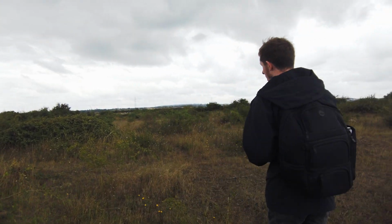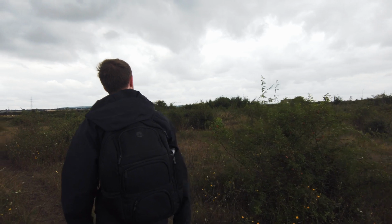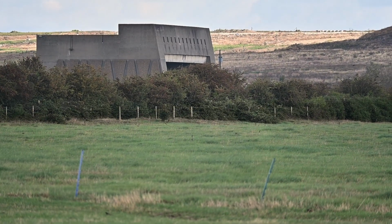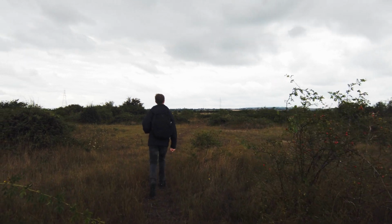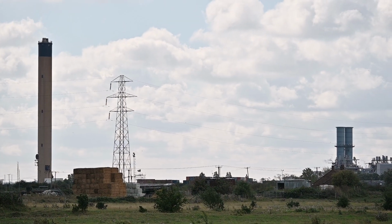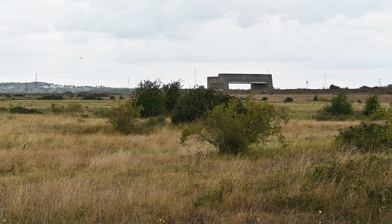I think we want to keep going straight ahead, and then it should be ahead and on the right. Sounds good. We've got the Fobbing flood barrier in the distance there. You can just see that. That's an iconic landmark, and probably one of the few landmarks in the area apart from the oil refinery, which is to our left. So we are fully out in the middle of nowhere in the old Thames wasteland, as we often find ourselves.